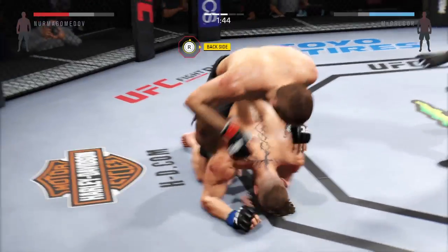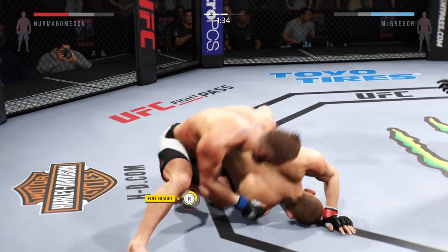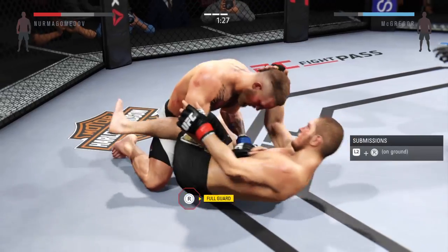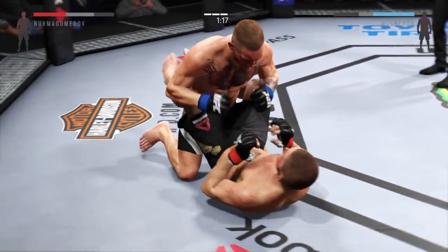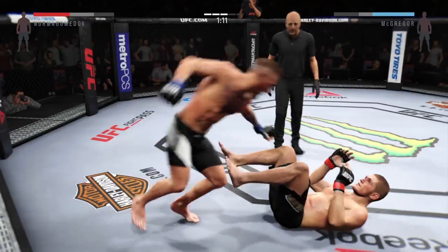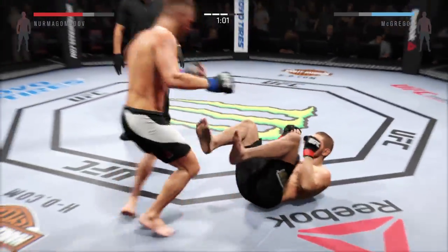Nurmagomedov's got in the back again. Man, you can see the effect of those punches that have landed because his left eye is really starting to close up. Transitions back to full guard. McGregor gets back up. Dove again. In and cracked him. Big diving punch to the head. Back up to his feet again.